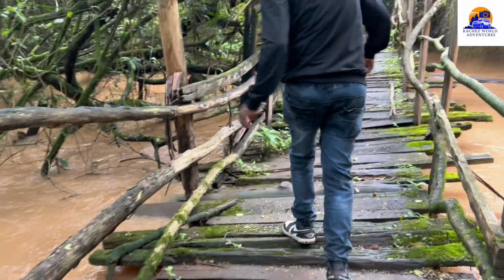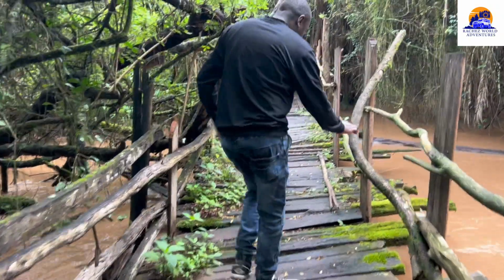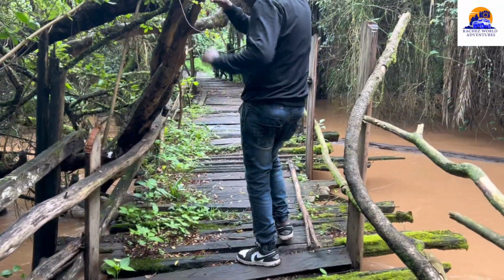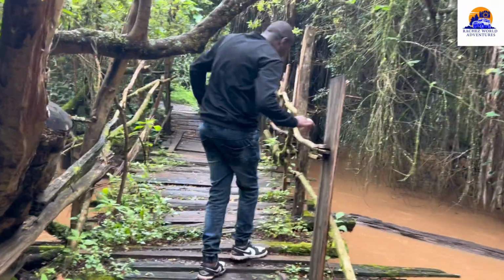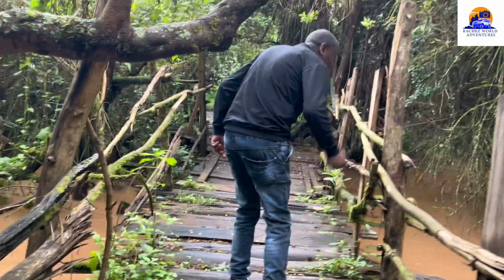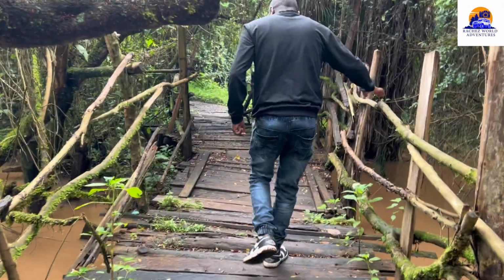So this is actually a wooden crossing bridge. It's a bit scary, bearing in mind it's quite old and anything can actually happen. So you just need to be very, very careful. You need to be very careful. It's also a very good place to actually do your fishing. It's a nice spot.